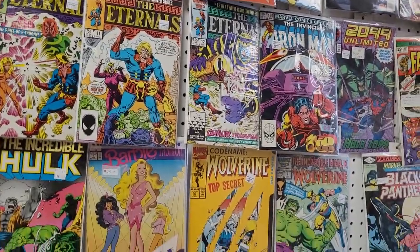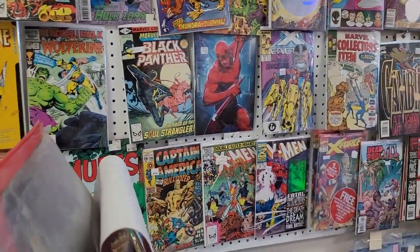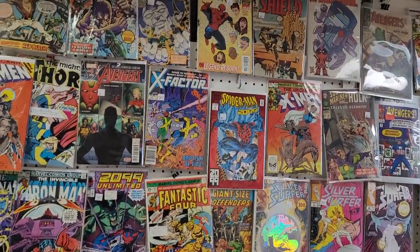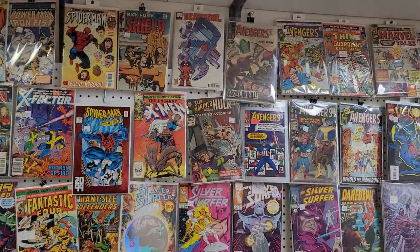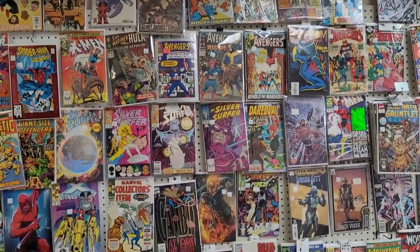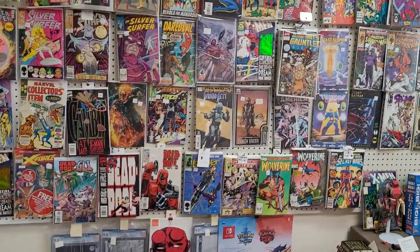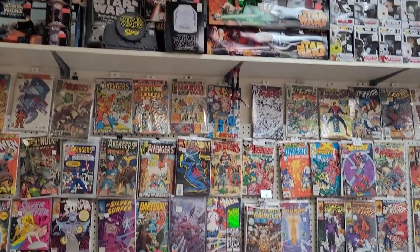Iron Man. Oh, I've got that Wolverine top secret book. Oh, that Daredevil cover right there is pretty decent. Oh, I really like that actually as well. Spider-Man 2099 cover is cool. Now, I apologize, there's a whole counter in front of me here, guys, so this is about as close as I can get to this wall, but at least you can get kind of the feel for it. All very, very cool stuff.